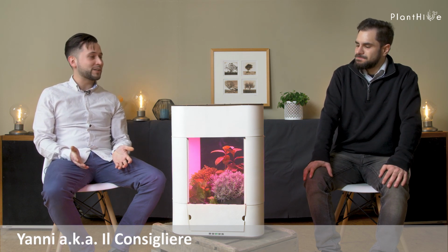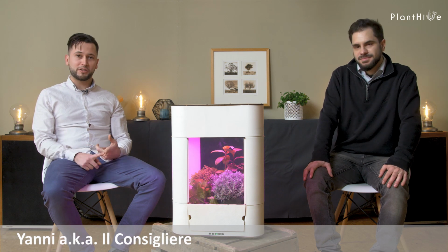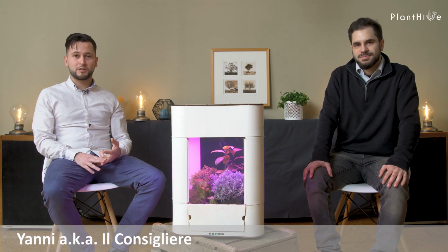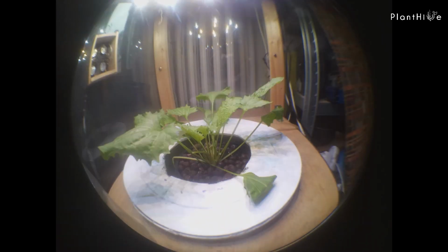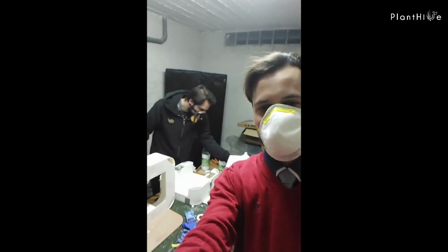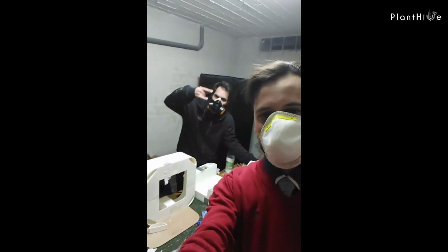We failed miserably. Overwatering, over-fertilizing, pest infestations, we faced them all, but at the end of the day, we became experts. When you don't know what you're doing, it's pretty damn difficult. We started by making our own LED lights, then DIY structures to host our plants, then added a thermal and humidity control. We spent a lot of time in the garage and in the basement, but it was worth it because we created Plant Hive.